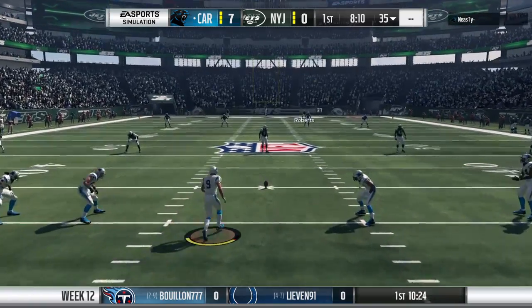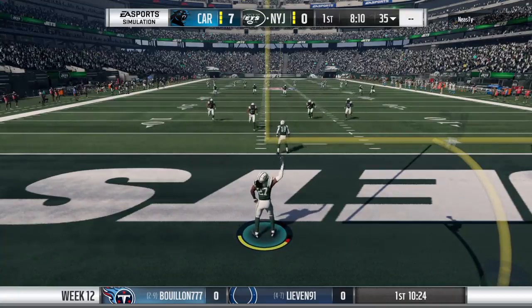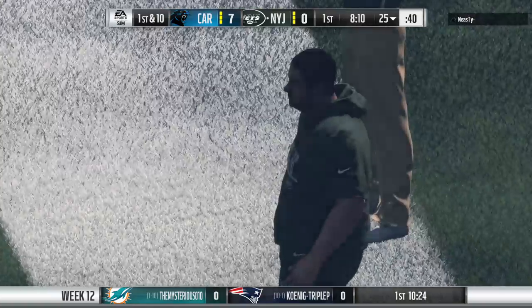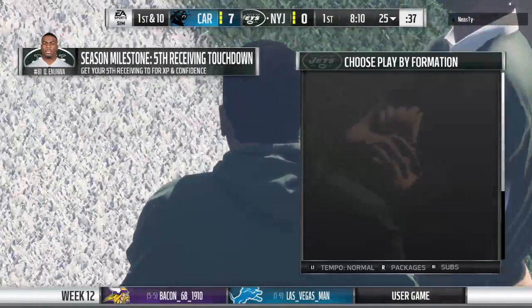Gano out to kick this one away. And they will not get a chance to return this one as it's through the end zone for a touchback.